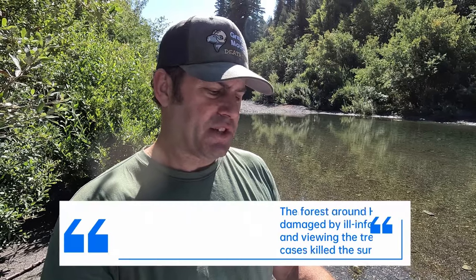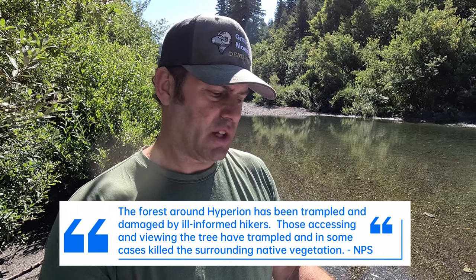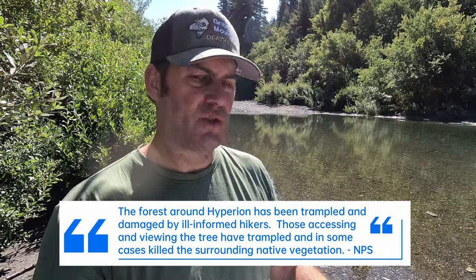Well, NPS states on their website, I've got it right here, that the forest around Hyperion has been trampled and damaged by ill-informed hikers. Those accessing and viewing the tree have trampled and in some cases killed the surrounding native vegetation. All that, of course, is the result of the location of Hyperion leaking, and then, as mentioned, careless hikers following the GPS coordinates going up the creek to visit Hyperion and trampling the ferns and root systems all around Hyperion. So I'm actually happy about the closure. I mean, I'm sad I can't take Stefan up there to see it, but I totally understand and support NPS and the efforts they are putting in place to protect Hyperion.